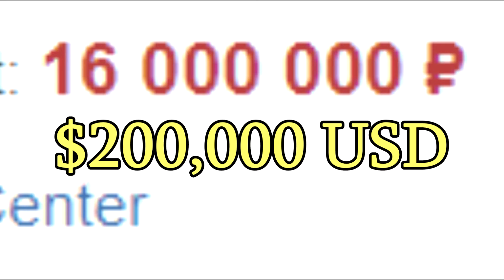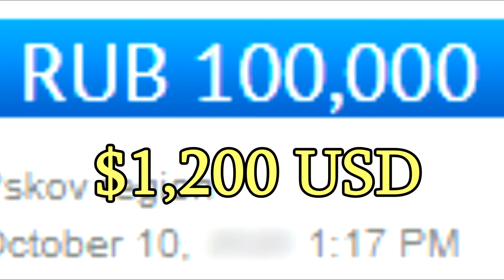Oh, and in case someone wants to know, the building is currently going for 16 million rubles, or roughly 200,000 United States dollars. It also seems you can rent the space monthly for 100,000 rubles, or roughly 1,200 United States dollars. And this kind of leads me into our last question.